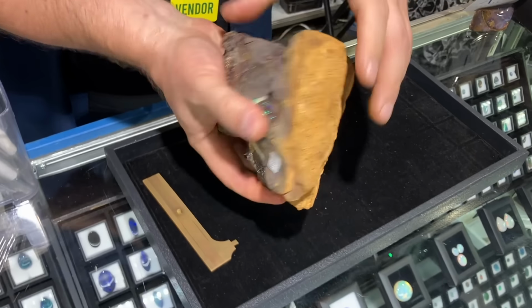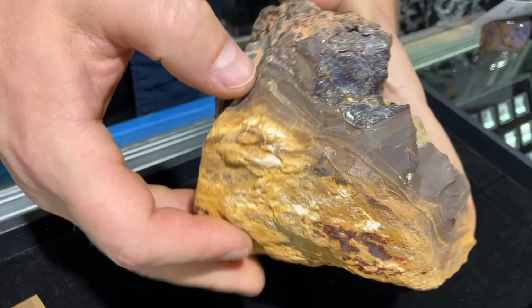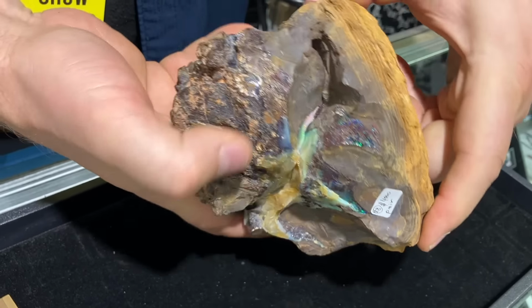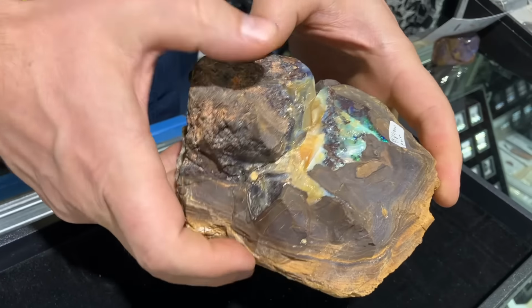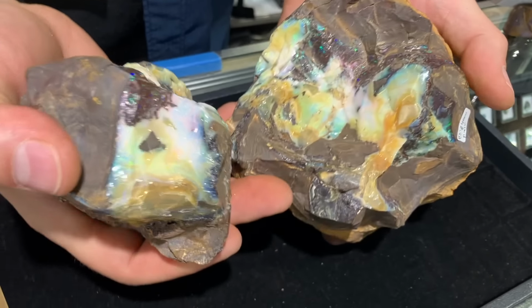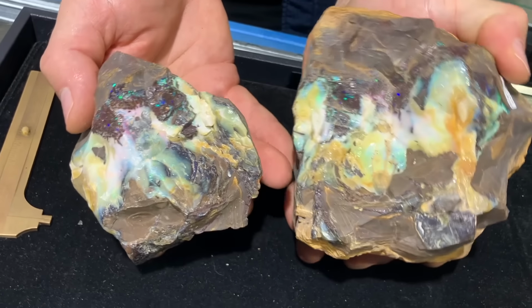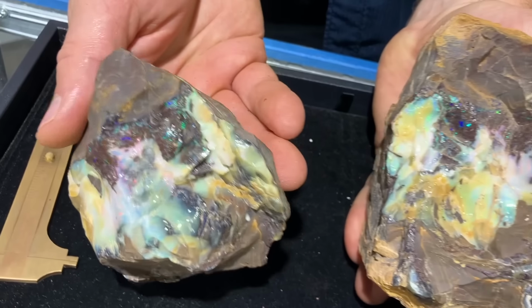Oh, rough. It's a cool rough specimen. Look for those seams kind of joining up. Give it a good whack. That one fits together so tight it was hard to get apart. Oh, wow. That's intense. Yeah.